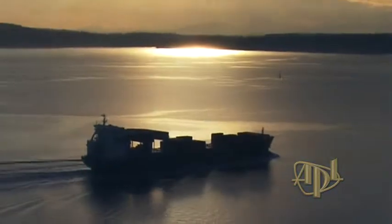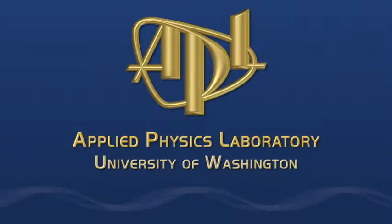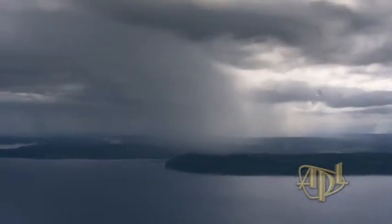Puget Sound, under constant pressure from millions of people who live and work on or near its shores. This is APL, the Applied Physics Laboratory at the University of Washington in Seattle. My name is Jan Newton. I'm a principal oceanographer at the Applied Physics Lab at the University of Washington. Threats to Puget Sound are Jan Newton's top priority.